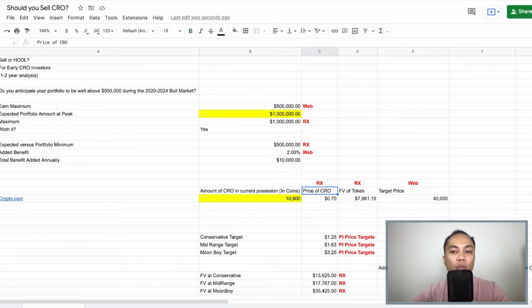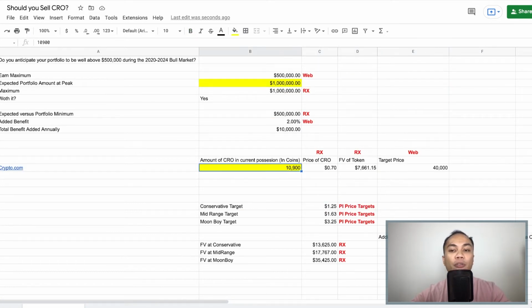Pretty much anything that has a red mark above, like web or RX, that means it's automated. You don't have to do anything about that. I will update the web amounts, and then the RX will automatically update itself. So you only have to update the yellow amounts, is what you have to look at and update.